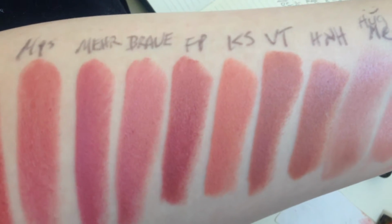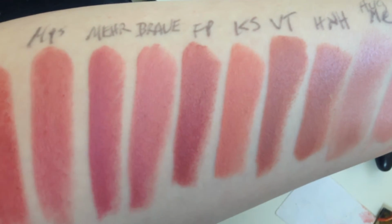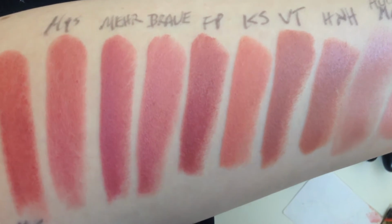Next in line is Fast Play. Fast Play is an amplified finish, and it is one of my faves there.